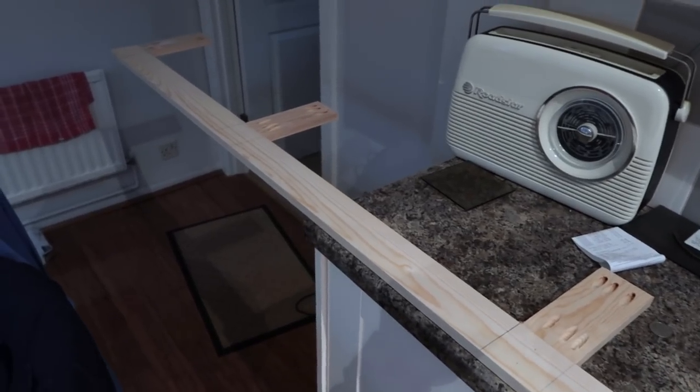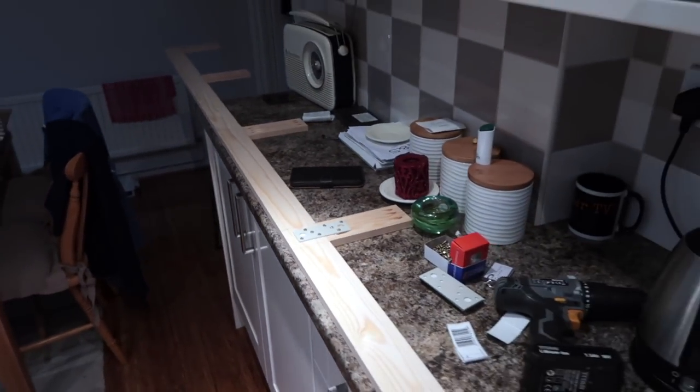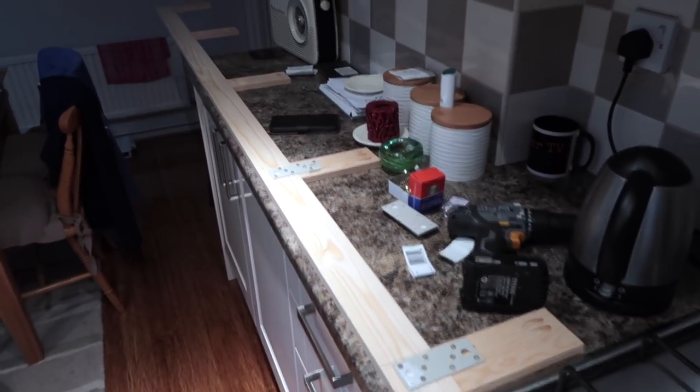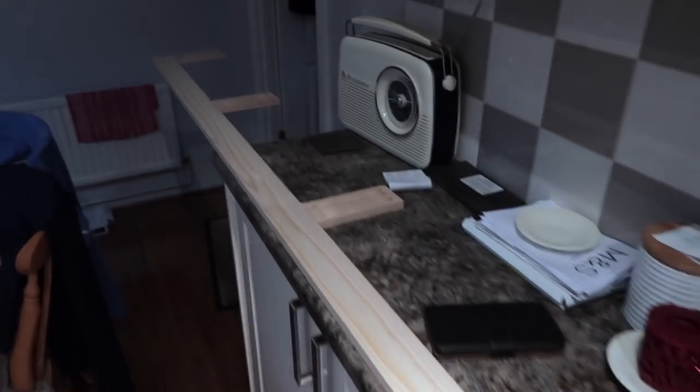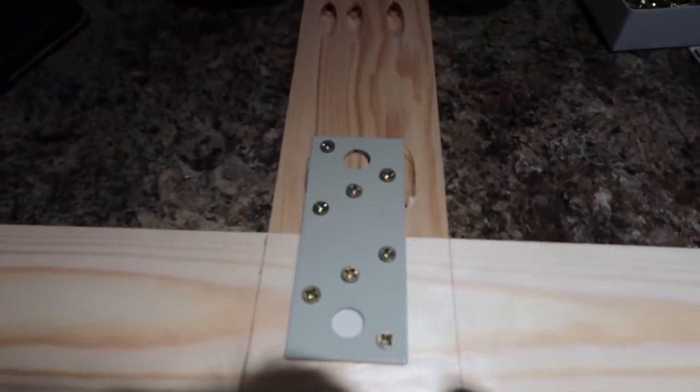Okay, so I started to make the face frame for the hanging cupboard that's going to go down the length of the van, and what I've done is I've put pocket hole screws into each. But because it's going to take a weight from the ceiling, I'm also putting these plates on.